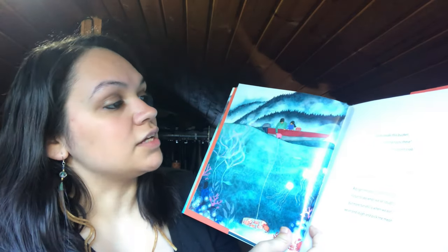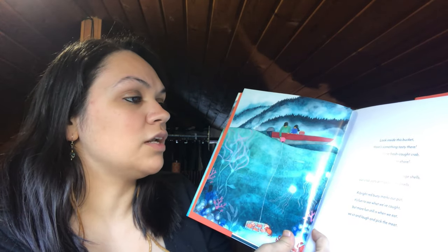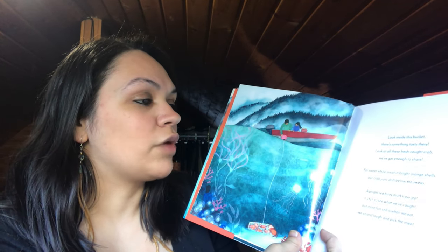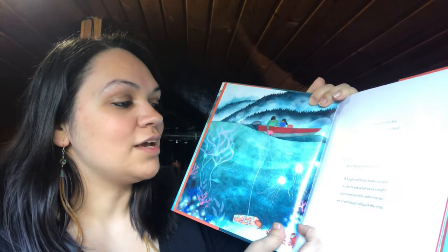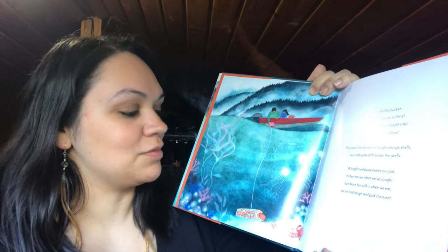Look inside this bucket. There's something tasty there. Look at all these fresh-caught crab. We've got enough to share. For sweet white meat and bright orange shells, our crab pots drift below the swells. A bright red buoy marks our pot. It's fun to see what we've caught. But more fun still is when we eat. We sit and laugh and pick the meat.